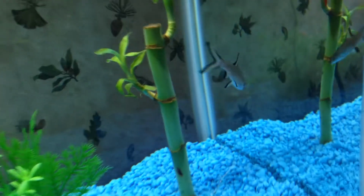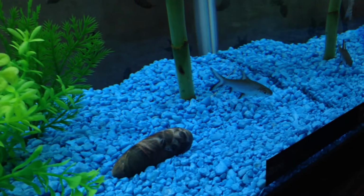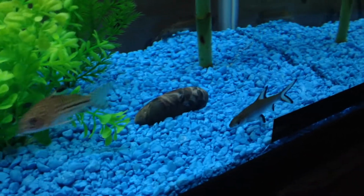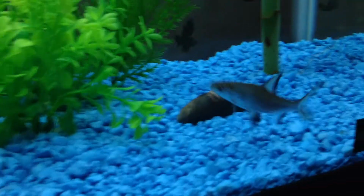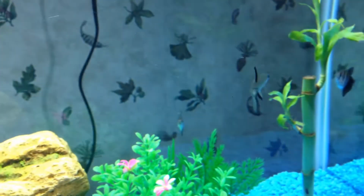But he is a really cool fish, and he was timid at first. He was real timid. He would just hide right there, actually, just chill right there. But now he's going around the tank, just swimming around. He's a really, really cool fish. Plus, he has shark in the name, so had to have him.